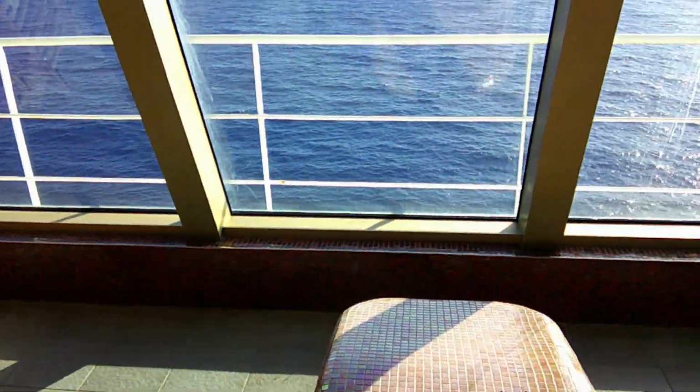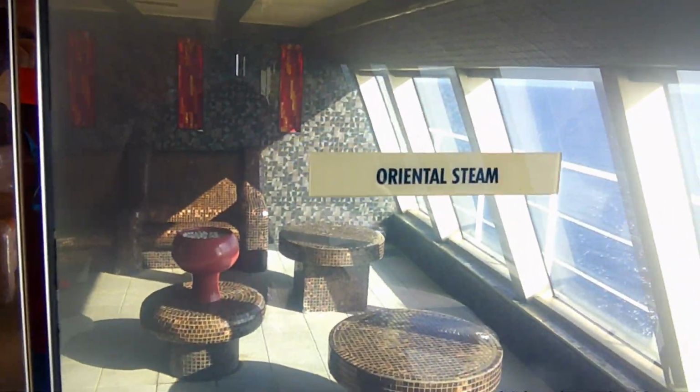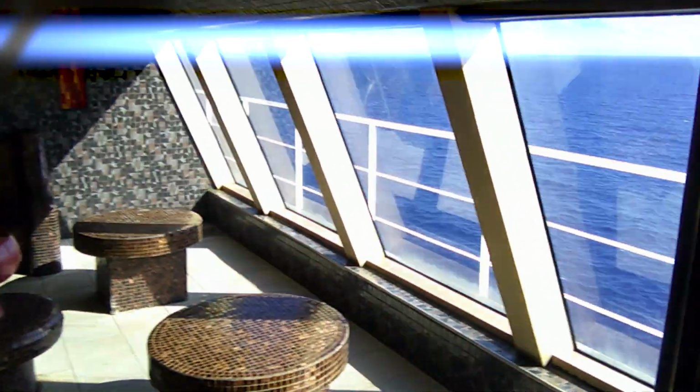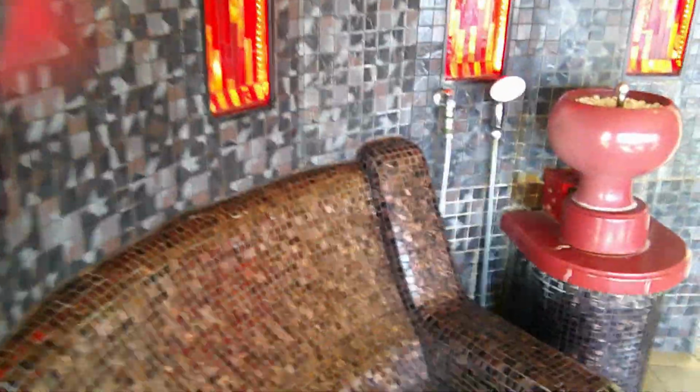There are also a couple more loungers facing the window in case you want to watch the world go by. And that brings us to the other side of the room, where you'll be able to enter the Oriental Steam room. This one can be a little warmer and features red light therapy. Again, tiled, heated seating.